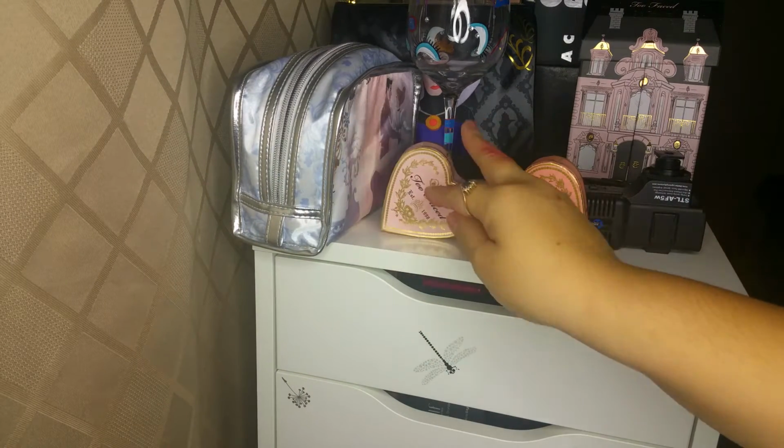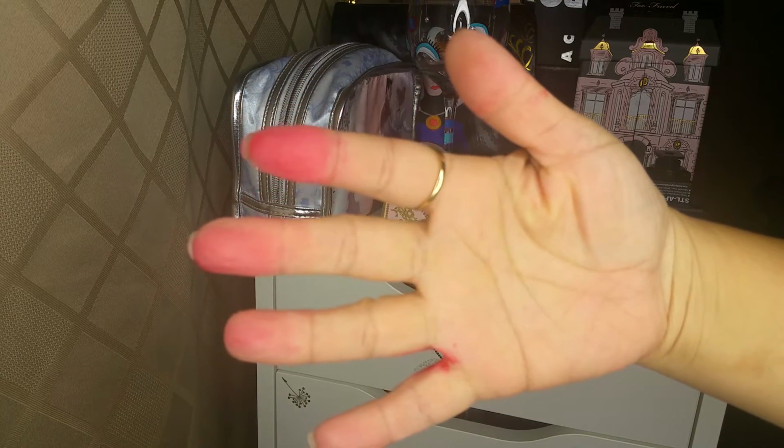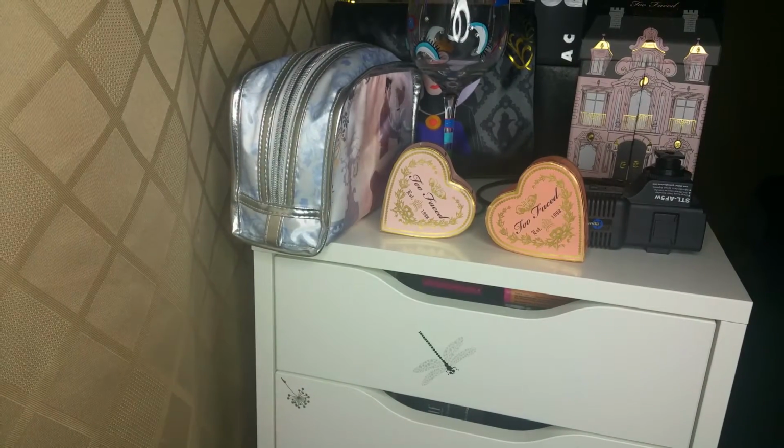Then moving along to the top drawer, look at how that blush left my hand, how pigmented it is. Let me get a wipey or something. One second, guys.